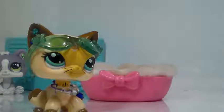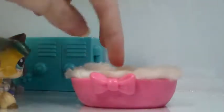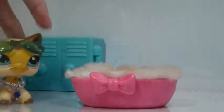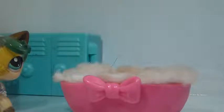Tightly wrapped in bubble wrap, so I'm trying to get that. Oh, come on now. Let me open you. Alright, there we go. This bed actually kind of confused me because the other package that I ordered also came with a bed, so that kind of confused me for a minute, but that's all right. So here's the green gift bag.